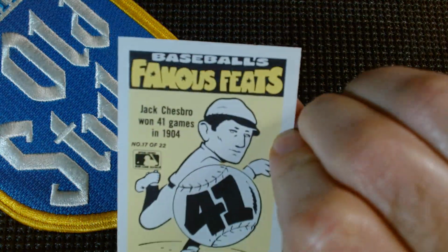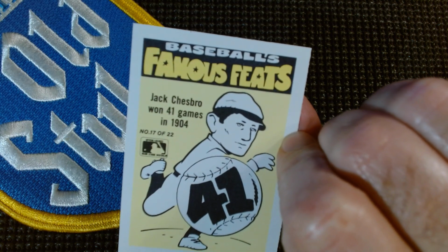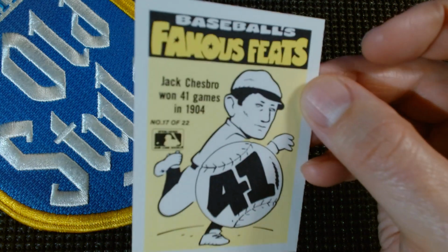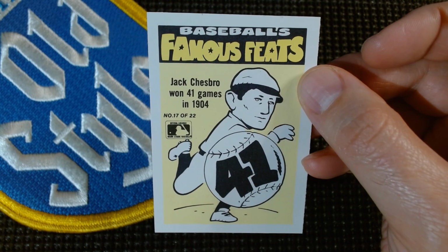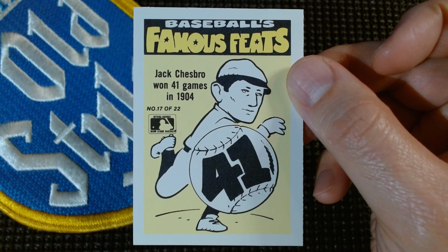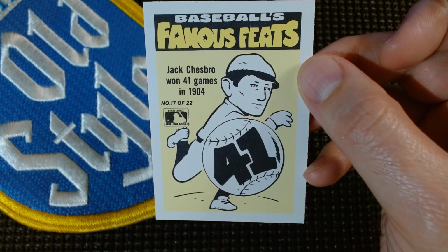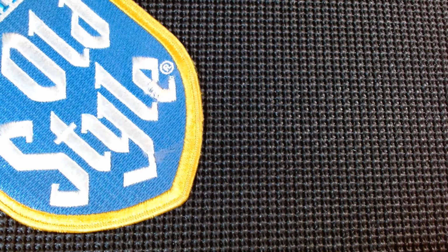Oh yeah, Famous Feats. That's kind of cool. That's more of a collectible than the sticker. That's neat. I never knew about these because I told you I didn't really collect Flair. Yeah, because Flair was always a little more expensive. So Jack Chesbro. So that's cool. Huh, that's a set I didn't know anything about.